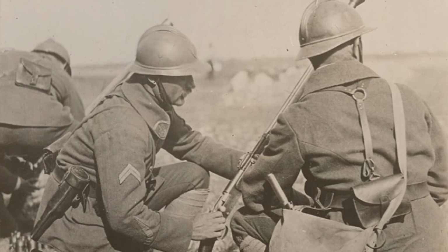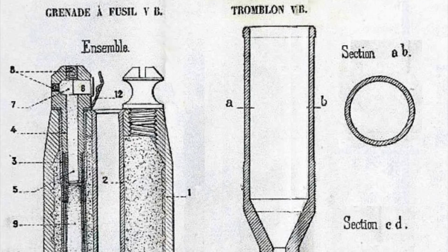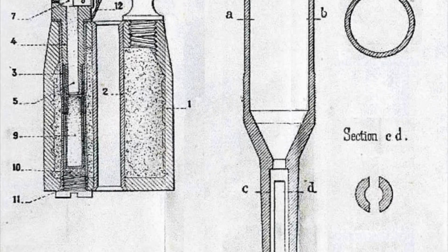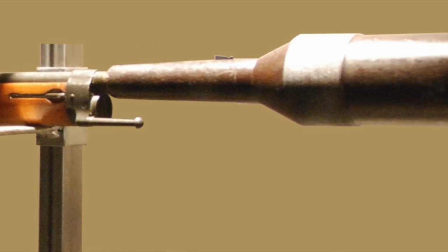The VB. And there's a hole up the middle. You fire a live cartridge through the grenade in the grenade holder. It passes up and it strikes.